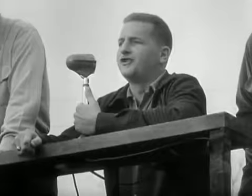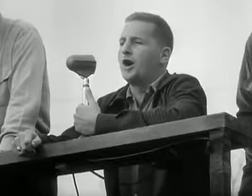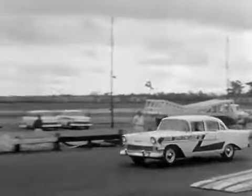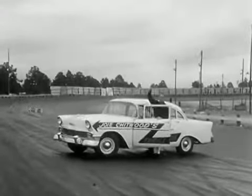Good afternoon, ladies and gentlemen, and welcome in behalf of Joie Chitwood and his world champion Auto Thrill Show. And now moving along with the individual introduction of each of the Daredevil stars driving brand new 1956 Chevrolet cars.